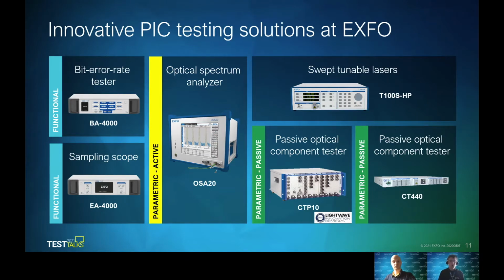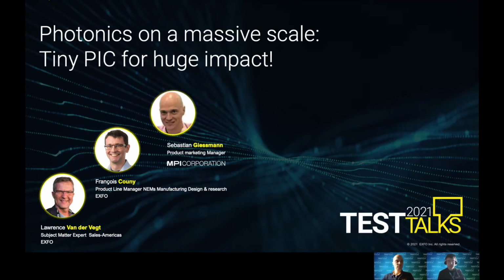And so I hope that we gave you a glimpse of the challenges and the solutions that we face when testing PIC.